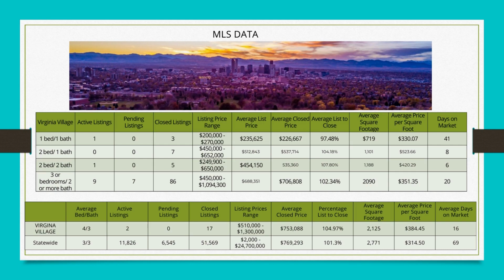Finally, batting cleanup, I'm going to look at the big houses, 3 or more bedrooms, 2 or more bathrooms. Right now, there are 9 of them on the market, 7 under contract, and 86 have sold within the last year. Like I said, this is what the majority of them are built for. If I'm looking at it real quick now, there's a $500,000 difference between the lowest price listing and the most expensive listing.